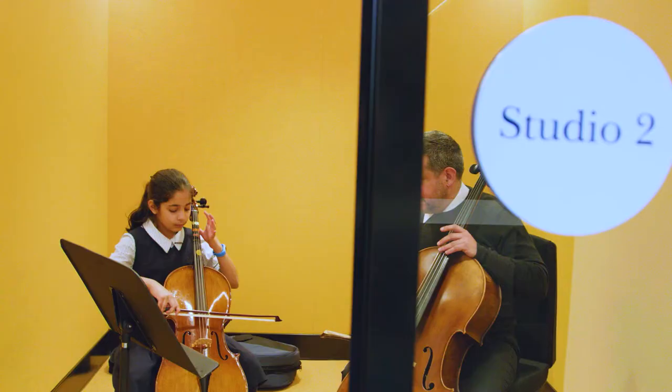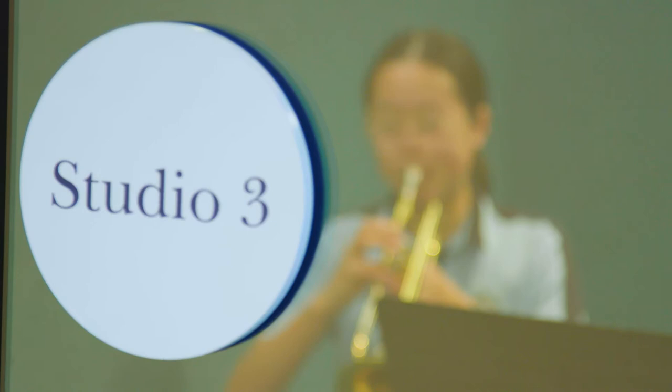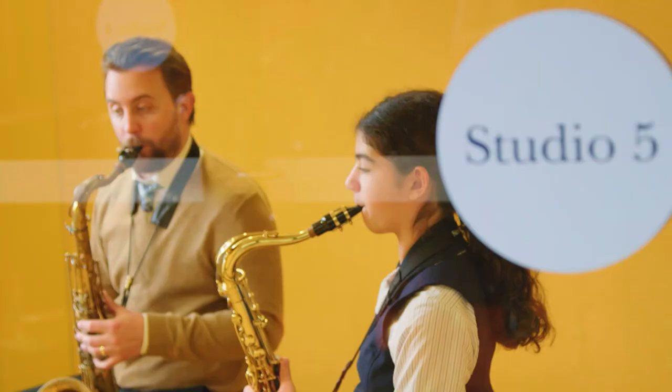Many girls learn an instrument at Meriden, and we have private lessons with some of the best music teachers in Sydney through the Meriden Music Academy.